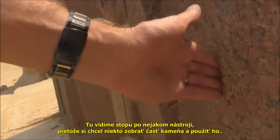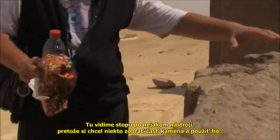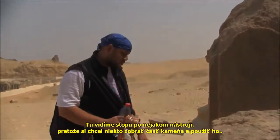Oh yeah. This is of course the marking of the machining, because someone wanted to take a piece from this to make it a millstone. Right.